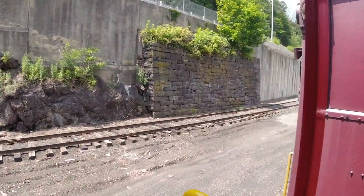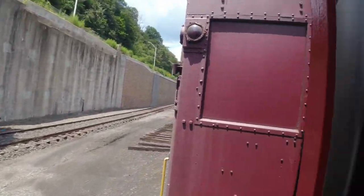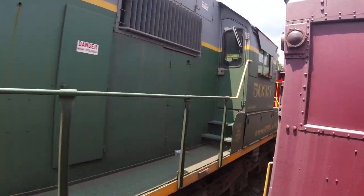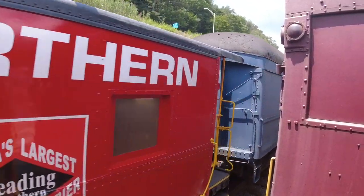Got some narration here. Bridge and through the entrance to the Jim Thorpe Rail Yard. Oh, sweet. So we're going to look at the turntable. So the intro has been sabotaged. Guys, we're on the caboose right now. It's an old Reading caboose. So we're going to get some views of the turntable coming up. Oh, here's another diesel. SD50.